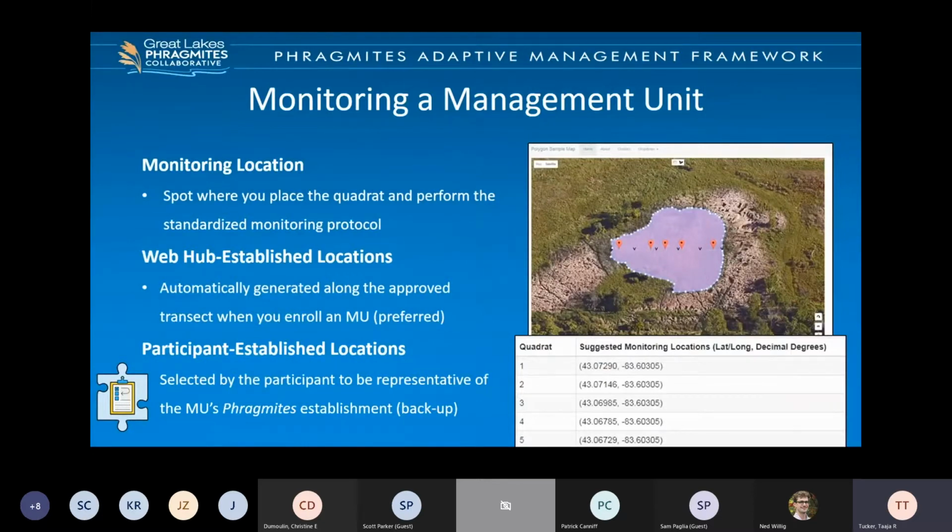Next, you'll go to the individual monitoring locations within your management unit. Monitoring locations are the spots at which you will place the quadrat and perform the standardized monitoring protocol. When you enroll a management unit on the PAMF web hub, you answer questions to help inform the position of the monitoring transect based on gradients and the geometry of your unit. The web hub gives 5 randomly generated monitoring locations each year, and that's where you place the transects. You can see them as the red pins in the image. We call these the web hub established locations.